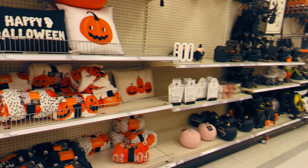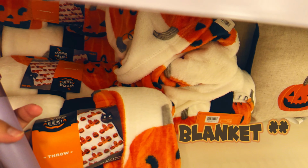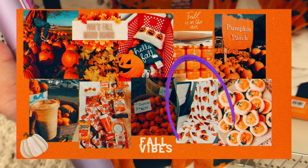Alright guys, so I'm at Target and I found my first find, which is this really cute throw pillow. I really wanted it, and it's also on my vision board, so I'm happy that I found it.